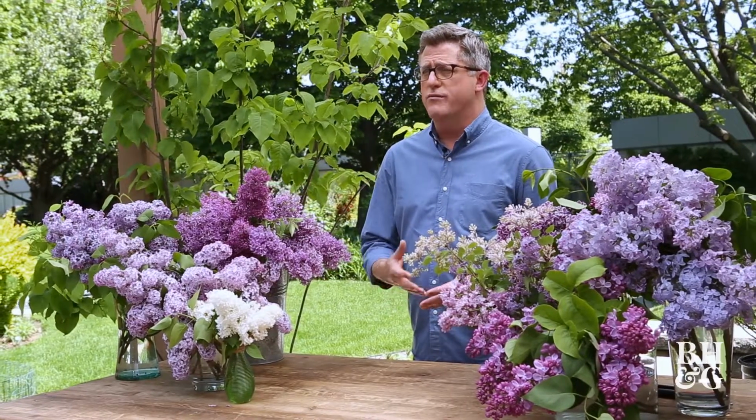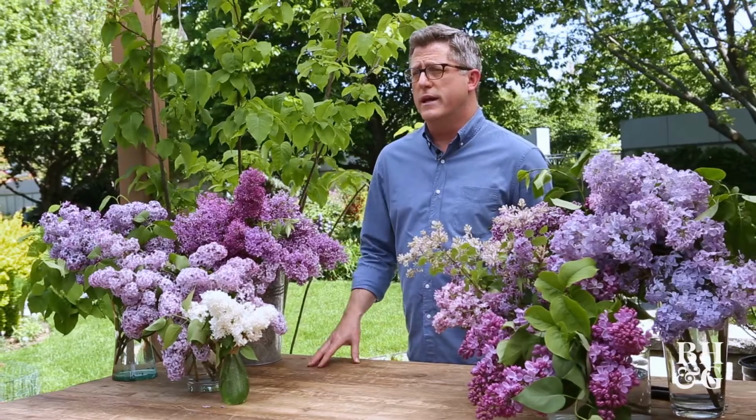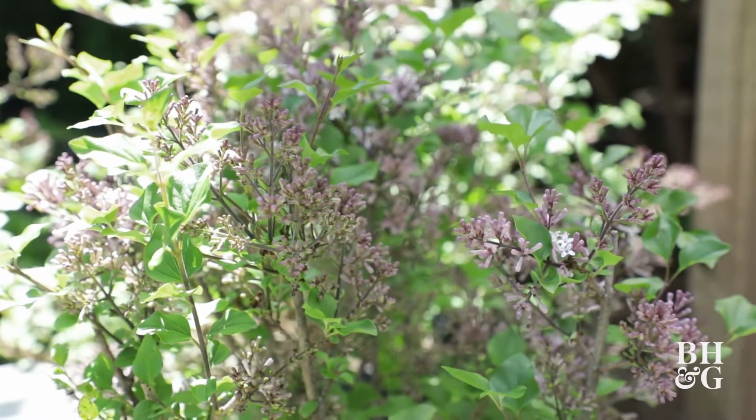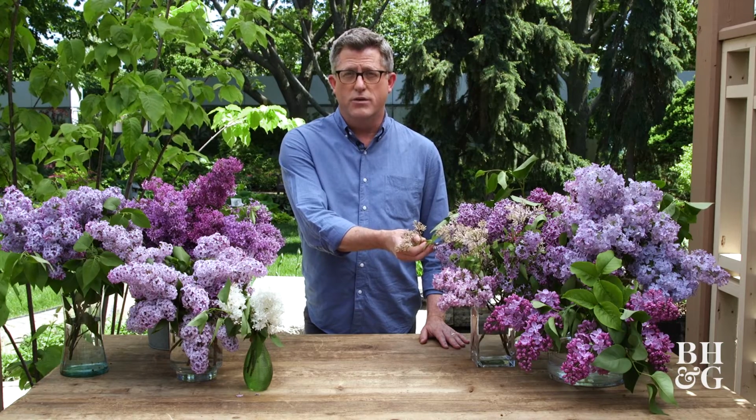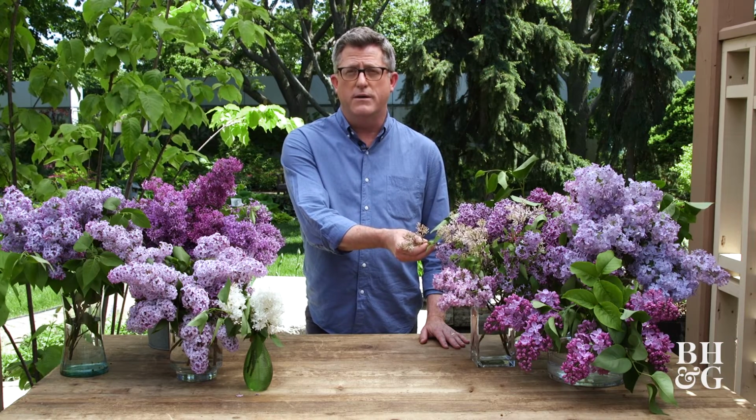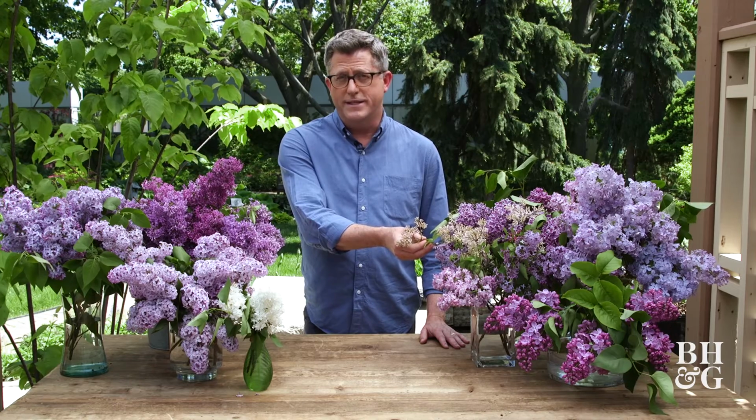Some of the other lilac types you might want to experiment with: if you want to have more lilacs in your garden for a longer period of time, try a Korean lilac. It has a much smaller flower and a smaller leaf. The scent of the flower is a little different, a little muskier than a normal lilac smell. In my mind, the smell's not quite as nice, but you do have a longer period of blooming in the garden, and they look great as landscape plants.